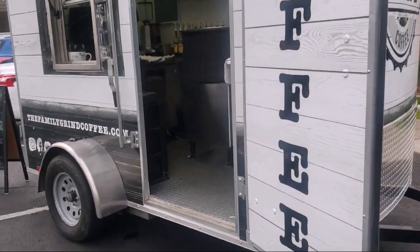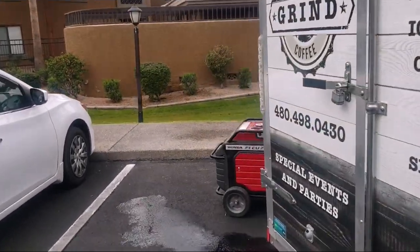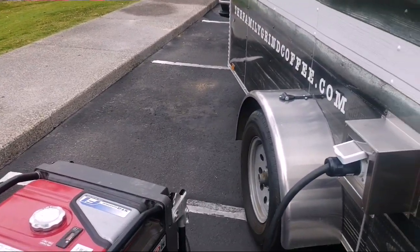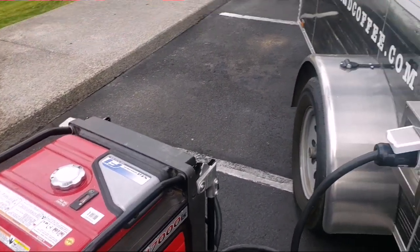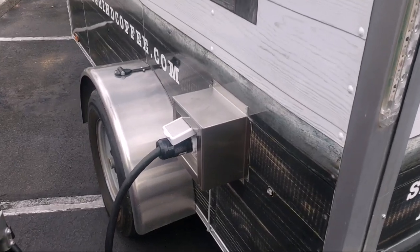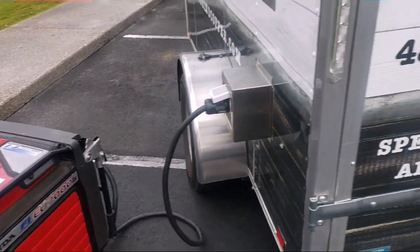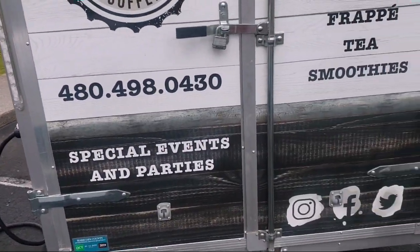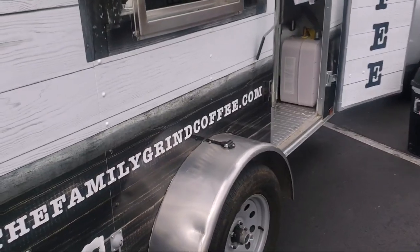But here's our trailer, and one thing that a lot of people will send us questions about is, how do we power it? So basically, we run an EU7000iS generator by Honda. This puts out 7,000 watts. We've got it connected right here, so we could either plug into a power source if they have the correct outlet, or we just run the generator. That thing is on right now, and that's about as loud as it gets. The reason we went with the EU7000iS by Honda is that obviously we have people coming up and ordering, and we don't want them to be drowned out by generator noise.